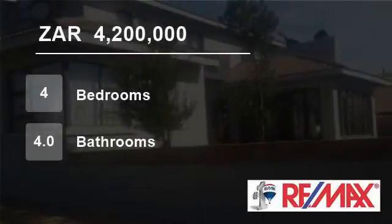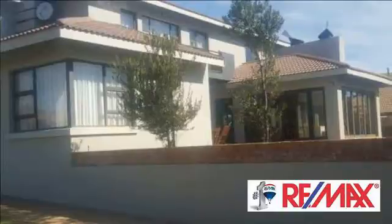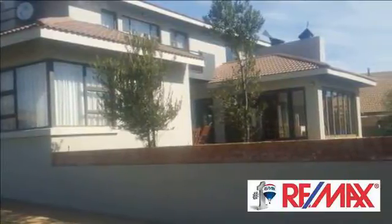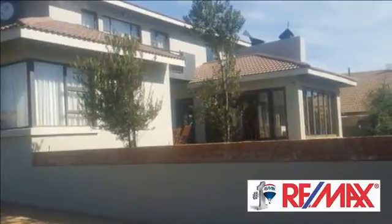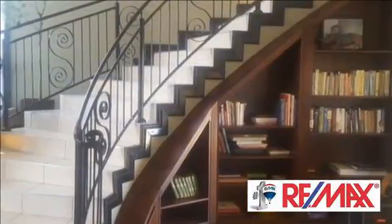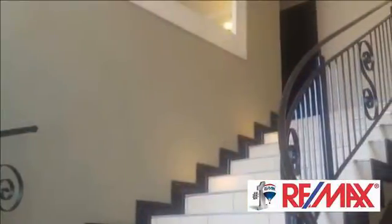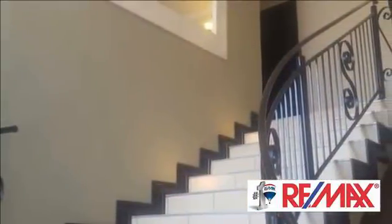Welcome to this 4-bedroom house for sale in Woodland Hills, Bloemfontein, Free State, South Africa for R4,200,000. Luxury finishes, open plan living and nature. Big windows let sunshine in, and at the same time you have beautiful views of the garden and swimming pool.